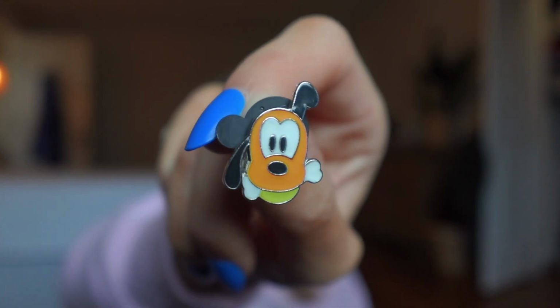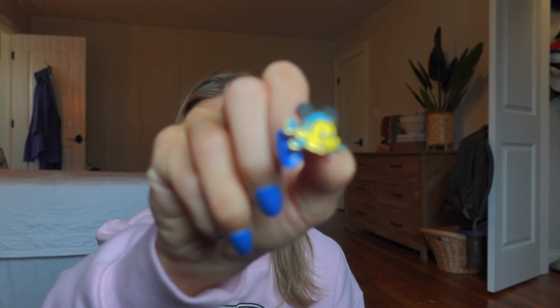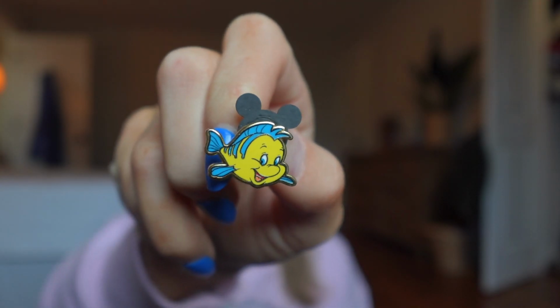I actually got so many Pluto things this trip. Also, don't mind this nail not being on. It just popped off last night. And then the best one of all, tiny little Flounder. I love them so much. We walked away with some great pinboard trades, I have to say.